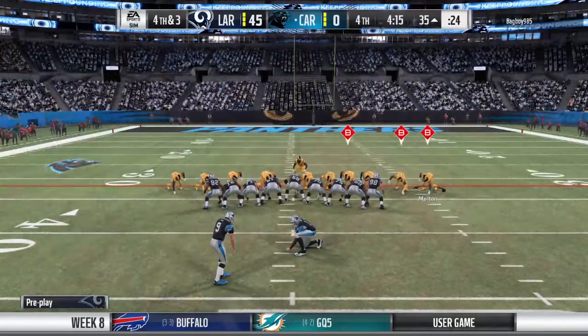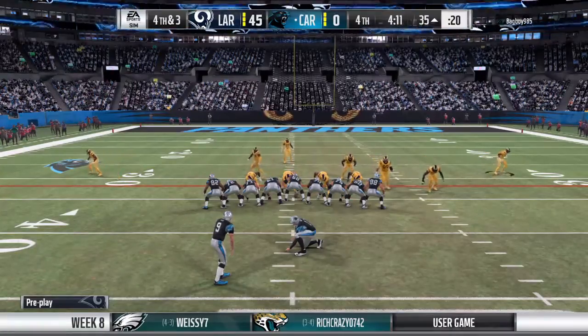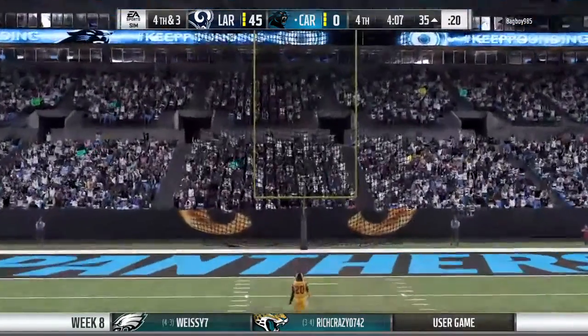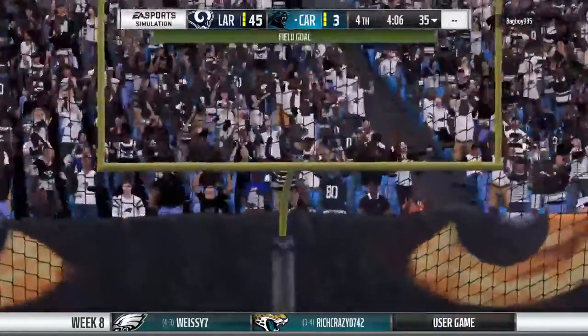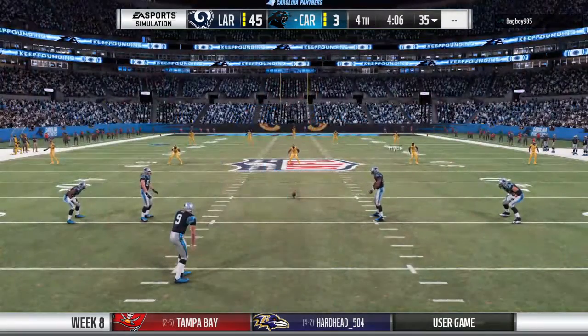So now off goes Newton, and on comes the kicker, Graham Gano. From the left hash, this will be a 52-yard attempt. And this one looks good. It is good. Right down the pipe, and they'll get back 3, but this remains a large deficit.